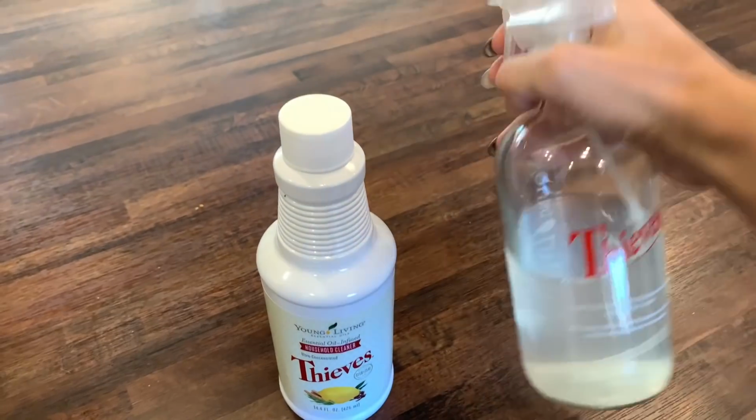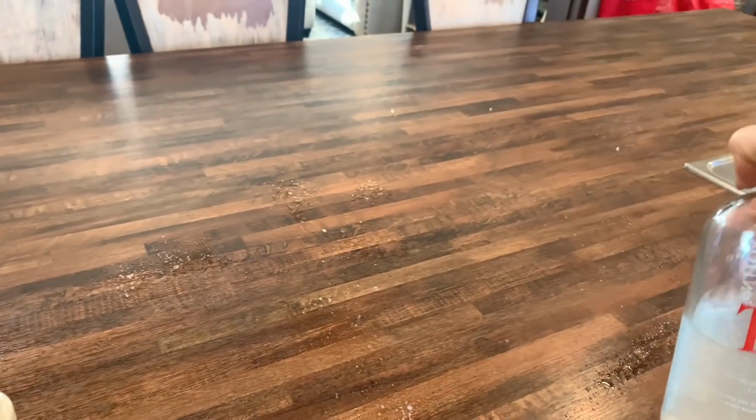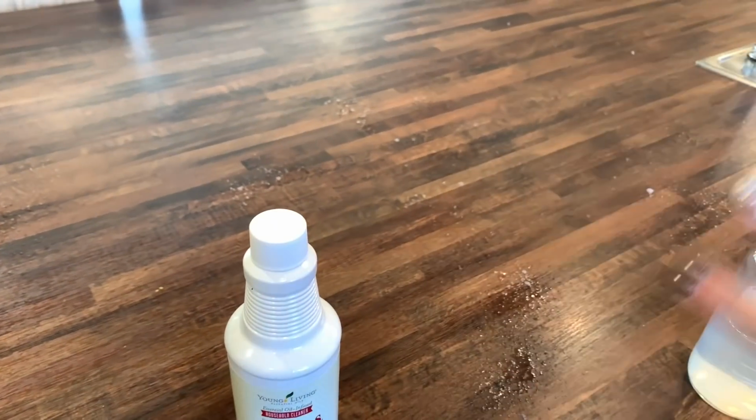So we're going to go ahead and give this counter a good wipe down, because from all the Christmas decorations being put up here while we've been trying to decorate, there's glitter, fake snow, everything all over this countertop. Countertops are wet. As you can see, I wiped them down.